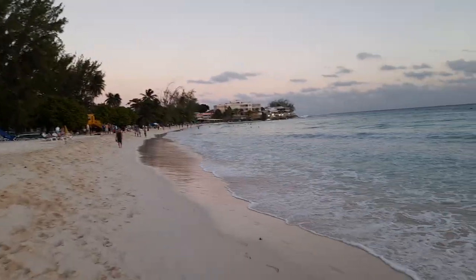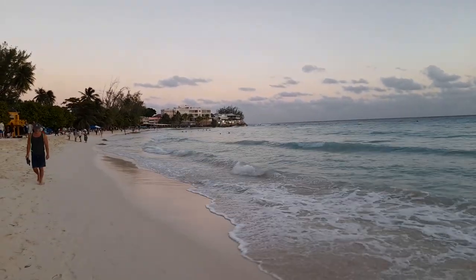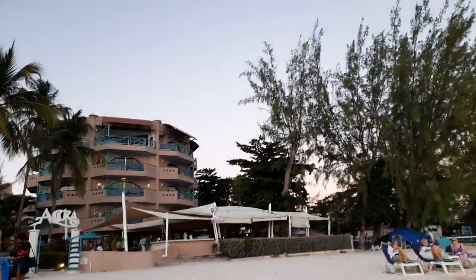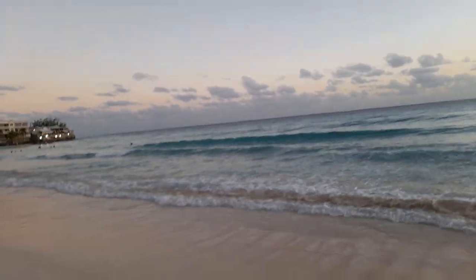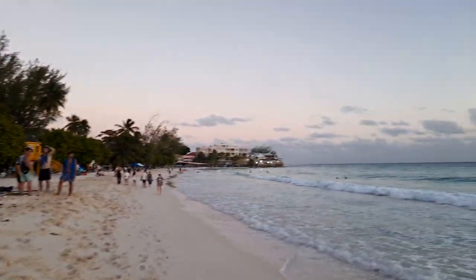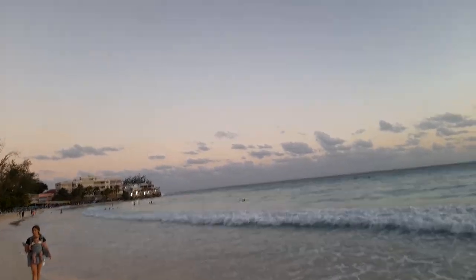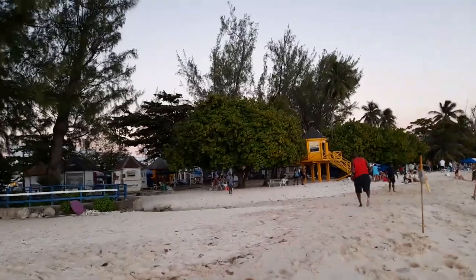Coming out towards Jaffet Rotley and back. And this is Aqua Beach here. Hotel, Aqua Beach Hotel. This Aqua Beach Hotel right here. We're heading to watch Jaffet Rotley.